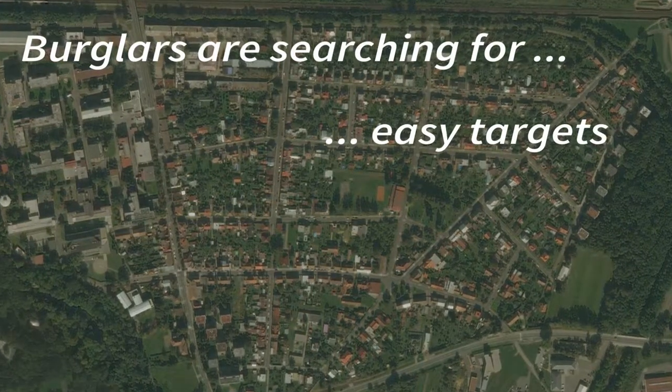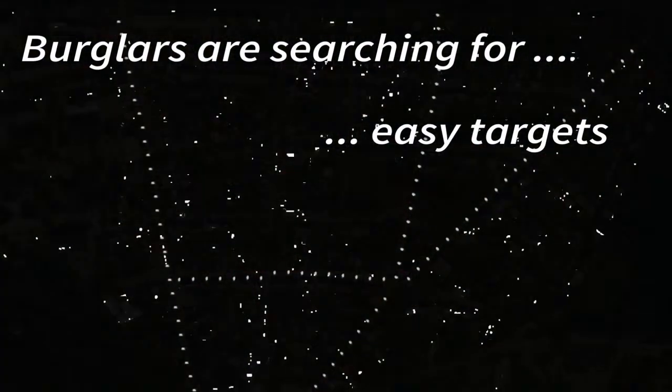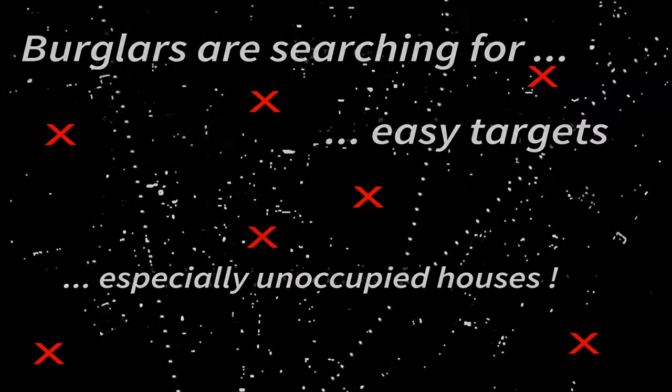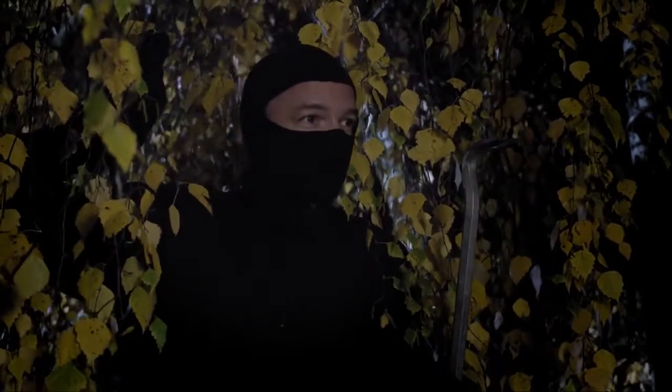Burglars are searching for easy targets because they want to escape as soon as possible. That's the reason why burglaries increase when it gets dark. With unoccupied houses, thieves have plenty of time and the risk of being caught is low. Empty houses, therefore, are the most appealing targets. Especially at dusk, the would-be robber can easily find houses with dark windows.